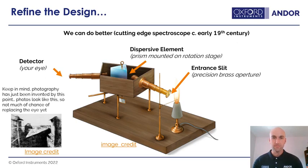And again, a spectrometer being a sensitive device for separating colors spatially, in that we have a source here, a light source or source of electromagnetic radiation, which is a hot flame, and an entrance slit made out of a precision brass machined aperture, as at this point in history, the shaping of metals, metalwork, is getting very refined and very precise.